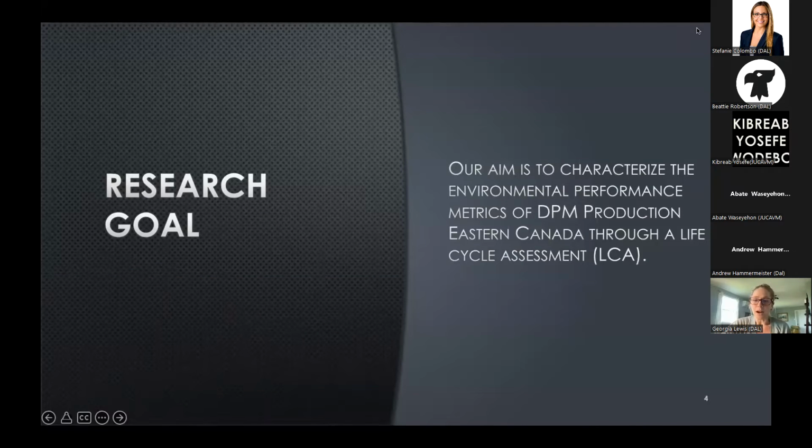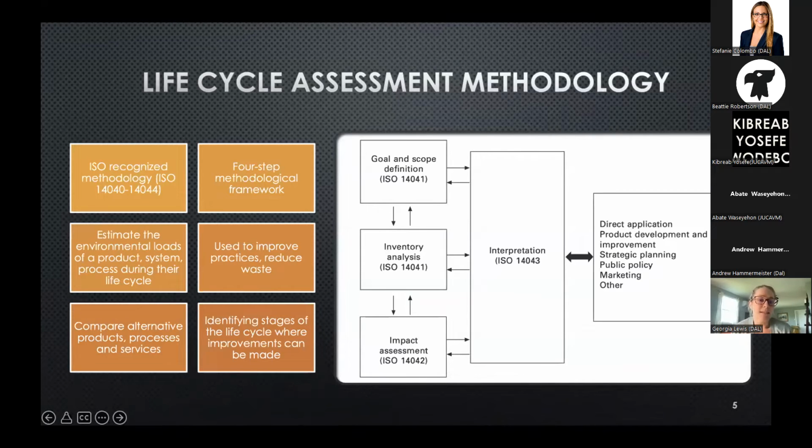So the goal of our project is to characterize the environmental performance metrics of the dehydrated poultry manure production within Eastern Canada. And we're going to do this through a life cycle assessment. So a life cycle assessment is essentially finding the carbon footprint of a product or a process or a system. It's an ISO-recognized methodology, and it contains 4 steps.